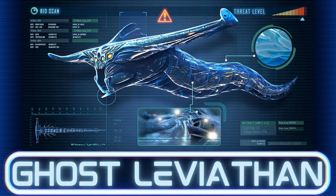The subject designated as the Ghost Leviathan is a highly aggressive Leviathan-class fauna species. Ghost Leviathans are found commonly in Crater's Edge, also known as the Void Zone, just outside the dormant volcanic region of 4546B.